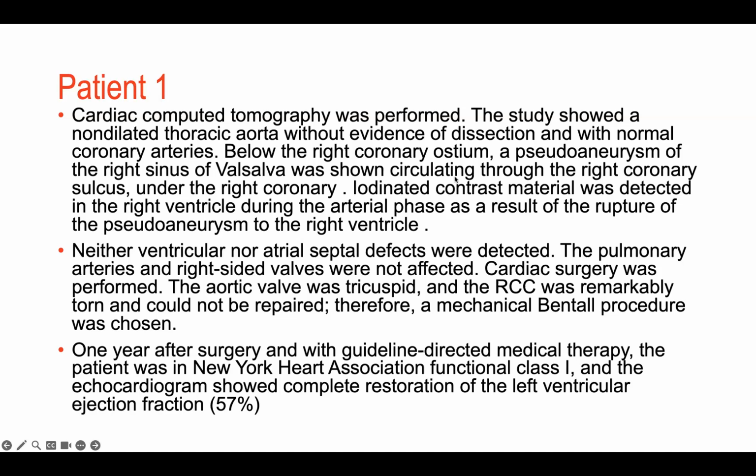And they saw that actually the coronary cusp and the coronary sulcus right under the right coronary artery, there was a rupture there. She had no ventricular defect, no atrial defect. Pulmonary arteries and right-sided valves, so tricuspid and pulmonic, were not affected because this just happened, okay? They took her to the OR, and they actually discovered that the aortic valve, the tricuspid aortic valve with that right cusp, was very significantly torn. They couldn't repair it, so they gave her a mechanical valve.